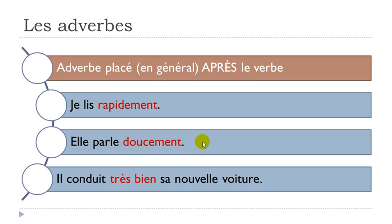And then the last one, il conduit, conduire is to drive, il conduit très bien, very well, sa nouvelle voiture, his new car. Il conduit très bien sa nouvelle voiture. So as you can see here as well, this très bien, very well, is coming after the verb conduire, to drive. All right, so remember the adverb is placed in general after the verb.